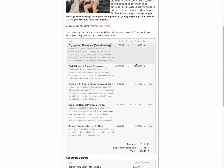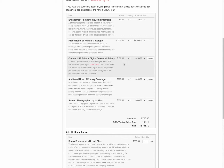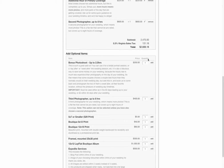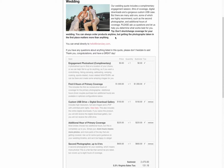And let's say you want to make a change to that. You can remove that bonus coverage, and here it is again. Maybe you only want to add 1 hour for that primary photographer because maybe $2,600 was your budget. So there are ways that you can do all sorts of things to make it fit.